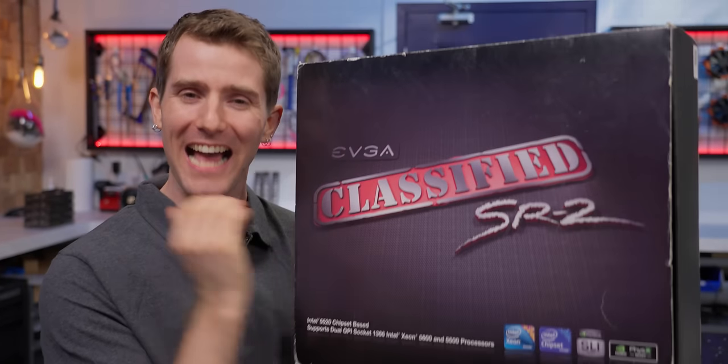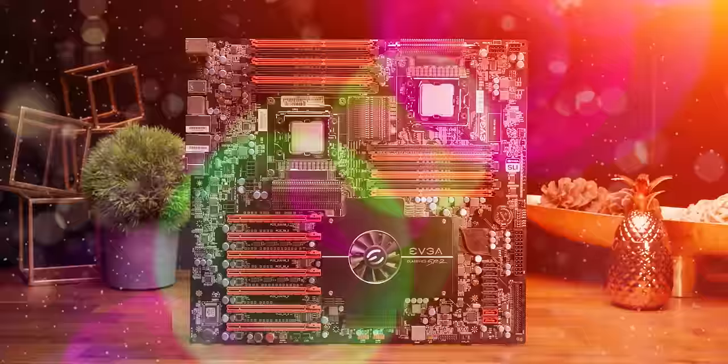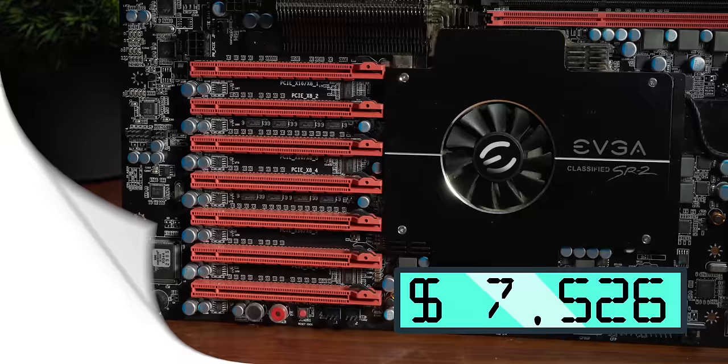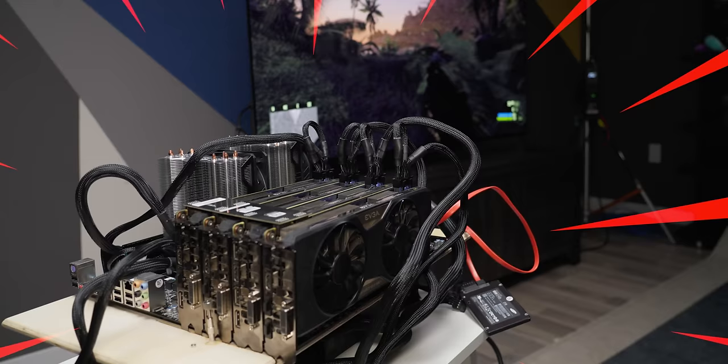The EVGA Classified Super Record 2 is an utterly unique piece of gaming history. When it was released, this motherboard and the two CPUs inside it would have set you back nearly $4,000. Add some memory, case and power supply, probably a handful of GPUs for that sweet, sweet quad SLI action, and we are dangerously close to a gaming system that would cost $10,000 adjusted for inflation. A gaming system.